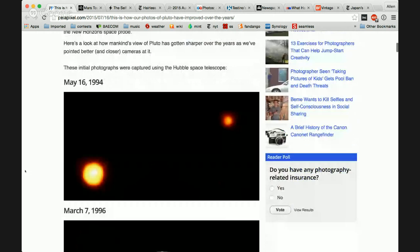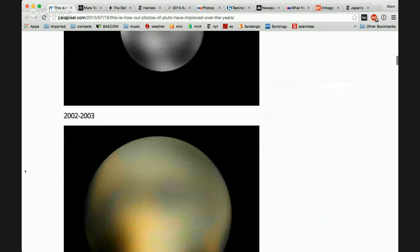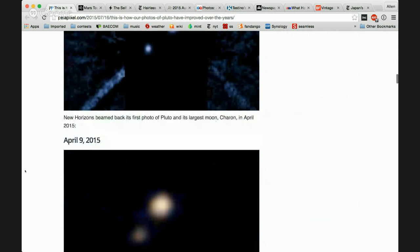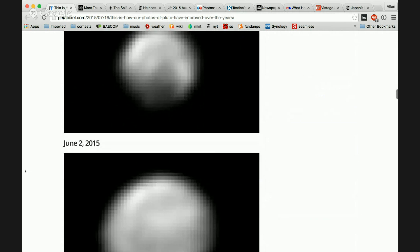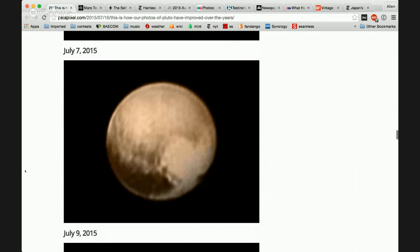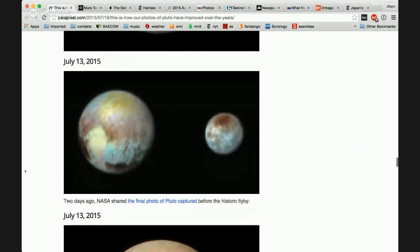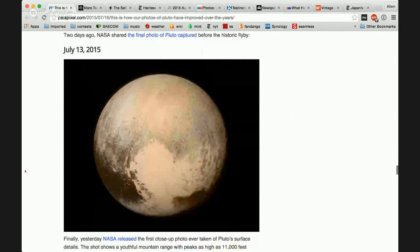And in this particular article on Petapixel, they show you from 1994 what the Hubble telescope saw, and then increasing but still very blurry resolution images of Pluto. And then finally in 2015, as New Horizons gets closer and closer, you see a really blurry mess start to gain focus and a little more resolution. Yeah. The spacecraft got as close as, I can't remember, 750,000 miles away, which is pretty darn close in celestial terms. And even from 2 days before the closest rendezvous, here on July 11th, where you start to see a lot of stuff on the surface, but then to July 13th, when you get the clearest view, it's dramatic.